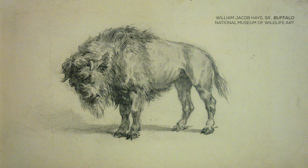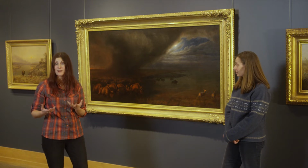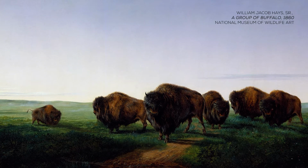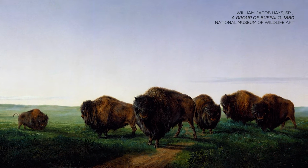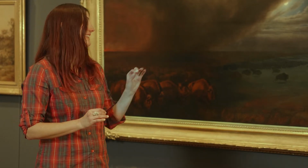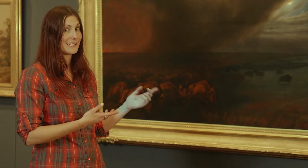And at the time he was traveling, Hayes saw firsthand the decline of the great American bison herds, and he was very concerned for their future survival. Additionally, Hayes had a reputation as a reliable documentarian, so it's actually quite likely that he saw a prairie fire trigger a stampede like the one we see in this painting.